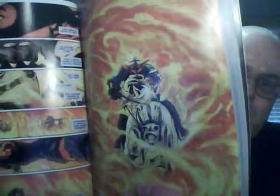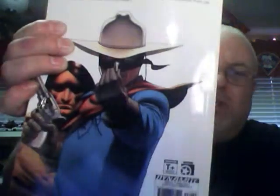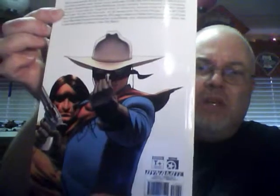Trying to find a good page to show you of what they have done with the Lone Ranger. To my knowledge, it begins with a retelling of his story and then progresses from there. Let's see, Brett Matthews is the writer, Sergio Cariello and Paul Pope were the artists. John Cassidy was the cover artist on here. So again, that's a pretty cool image of the Lone Ranger and Tonto.